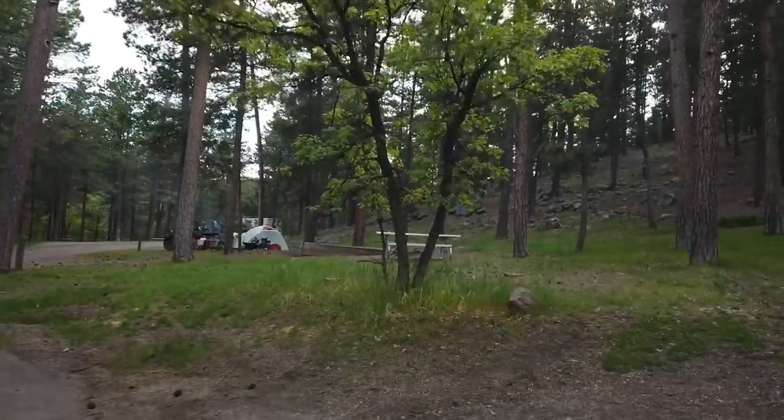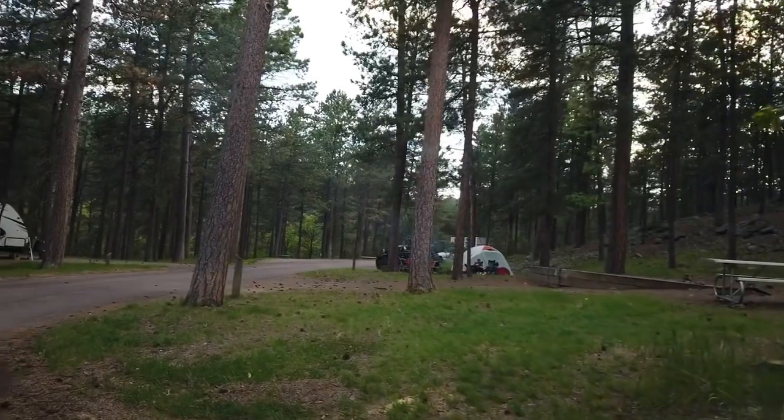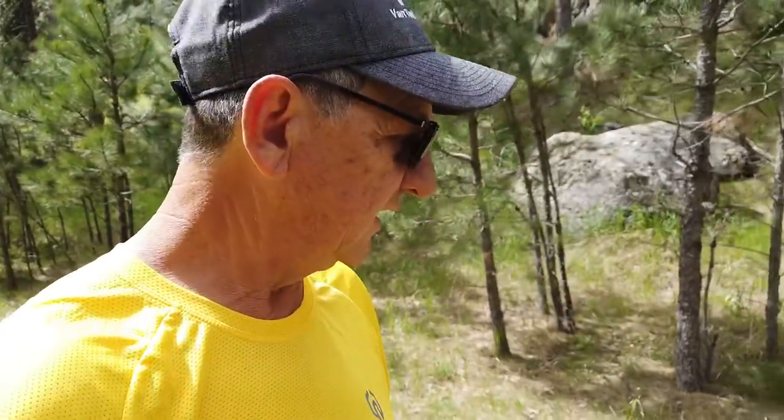So after a long day of driving, we were both really tired. So we just turned into our campsite, rolled the windows up, and tucked in for the night. Our first morning waking up here, and we're taking Maggie for a walk. And then we're going to head over to Mount Rushmore, see what that's all about. But this place is beautiful here. And we know why it's so popular.